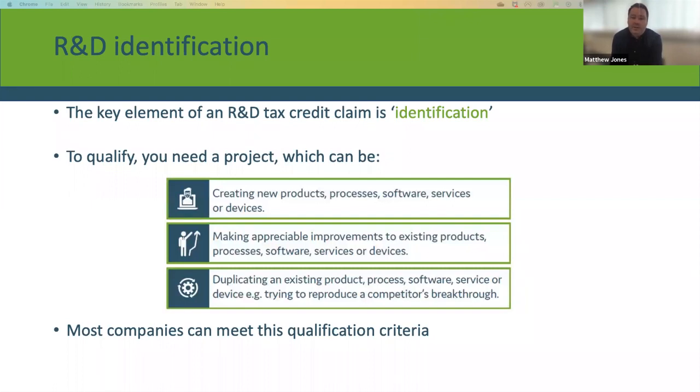So HMRC describe essentially three different areas here. Your development project could be looking to develop something totally brand new and pioneering in your industry. So that's saying that there's nothing quite like it. It stands out. That can be in terms of a physical product or something I can touch. It can be in terms of a technological or scientific process. I say technological or scientific process because it can't be a business process. So things like engineering, construction, manufacturing would tick the box, but business processes wouldn't. It could be the development of software, services, or devices.